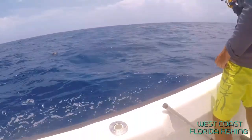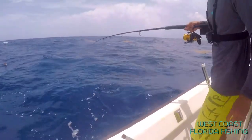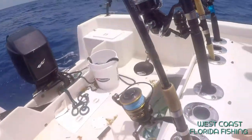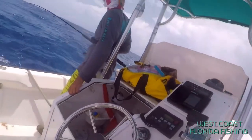Kingfish? No. It's a barracuda. You know what? Barracuda strips? Best deep drop bait ever. Really? You want to grab that little gaff? Yep. Barracuda tuna strips, we're gonna catch some freaking big yellowtail.